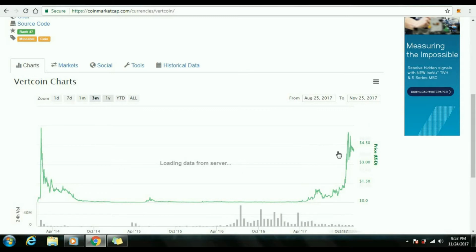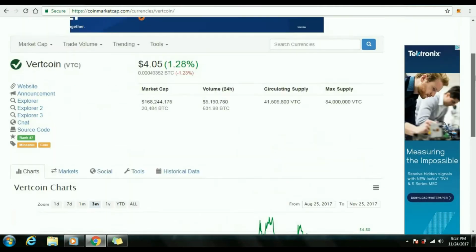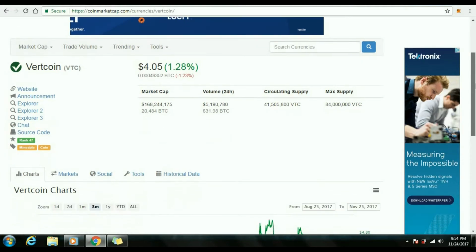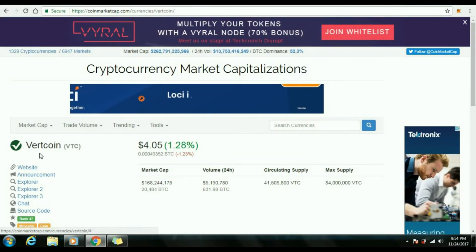They have had some news come out about some developments that have been successful. But overall it's been pretty stagnant lately. It did have a little run up later in October, but other than that, it dropped back down to the $4 range. And within the coming months, I could definitely see Vertcoin spiking in price. They also have a split coming up, so they're going to split the Vertcoins, and that'll boost the price a little bit. So definitely keep your eye out for Vertcoin, do your own research, but this is one of my picks for December.